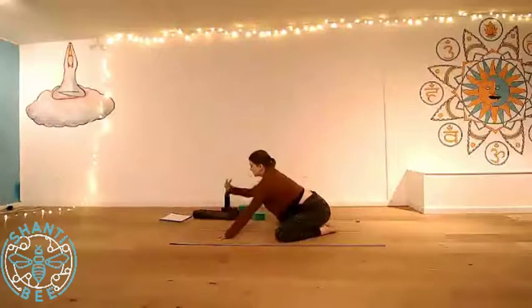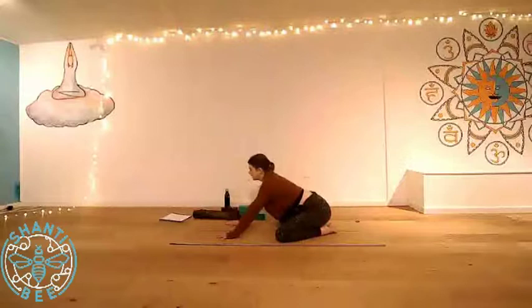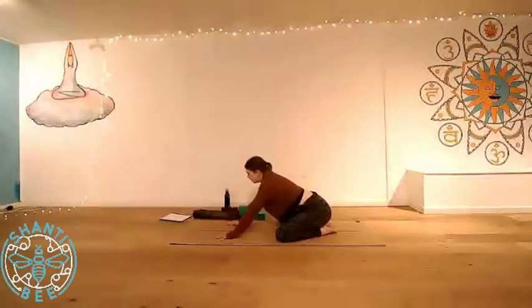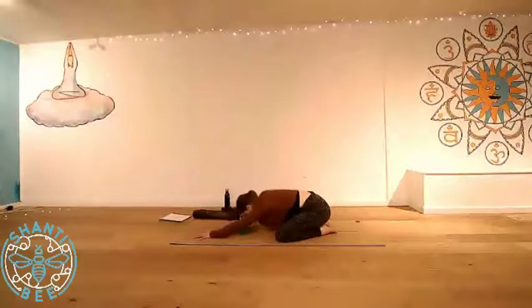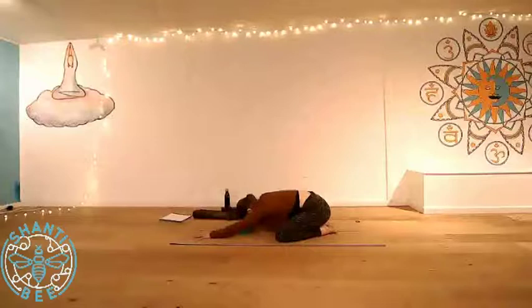hands, keep the chest lifted, the head is lifted, so you're gazing forwards, but we're just sinking the weight back towards the heels. Or if you'd like to go a little bit deeper into this, you can walk your hands forward, maybe resting the forehead down on a brick or maybe directly on your mat.